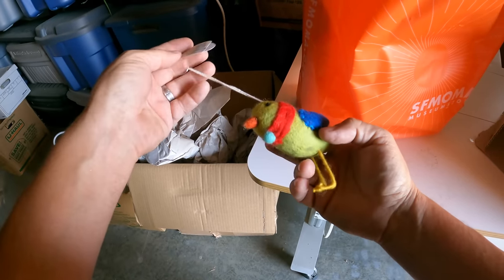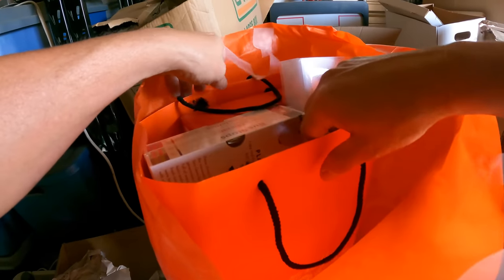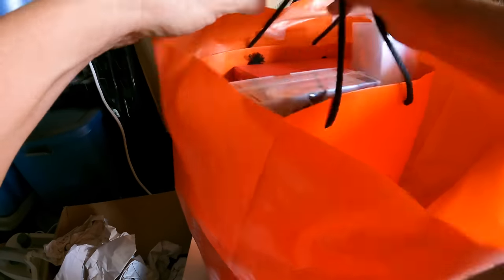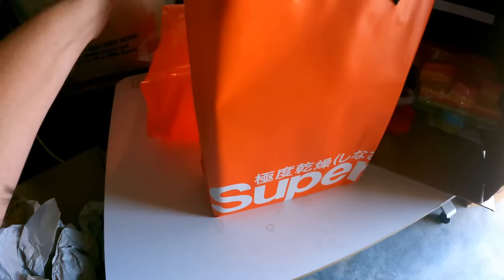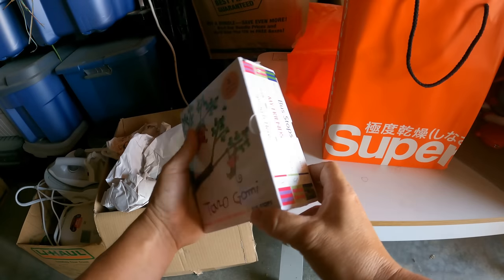$7 for this? What? Is that an ornament? What the heck? $7? I would never. Lockiness is cheap, guys. I am cheap. I would not spend that kind of money for that. That's just me.